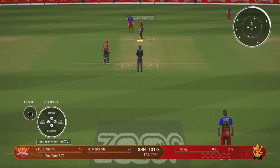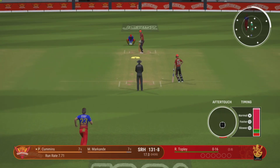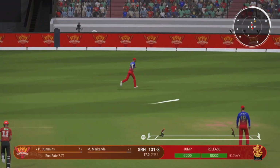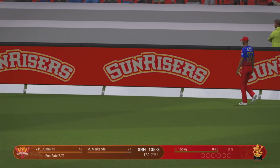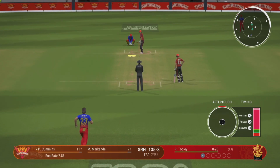Topley, the left-arm pace bowler, is coming into the attack from the Shivyal Yadav end. Nice shot, just a flick off the pads. Well bowled, but that's another super shot. Onto the front foot, presented the full face of the bat and got it into the gap and all the way to the rope.